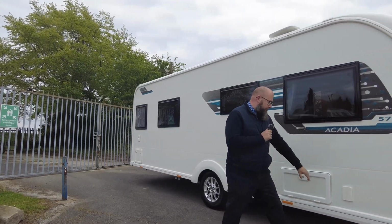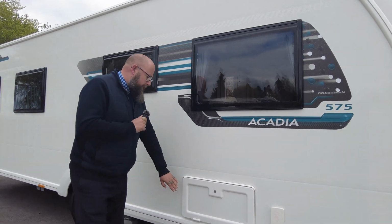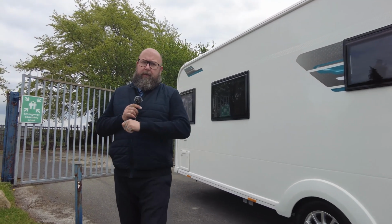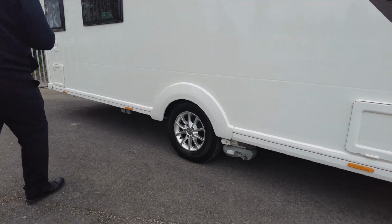the pipes. Just here you've got a water fill, so it's the Whale water fill system. Storage locker inside there for your leisure battery, and where you plug your hookup cable in is just inside there, and also the power control switch for the Powrtouch Evolution motor mover is inside there too.